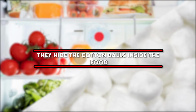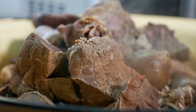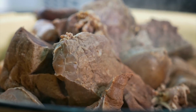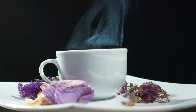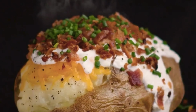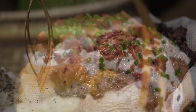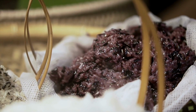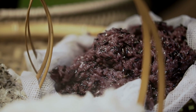Number 12, they hide the cotton balls inside the food. Aside from making the food look like it's steaming, these cotton balls are also stuffed into the servings to make them look bigger than what they really are when you get the order at the counter. Not only does this fool consumers into believing that they're getting more bang for their buck, but it will keep them coming back for more and more because of the perceived nature of the giant servings.